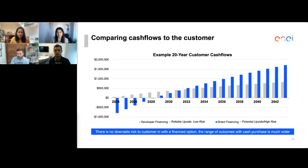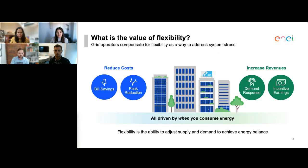And I saw a question that we'll address here in a moment about annual consumption levels and what kind of projects make sense. So shifting a little bit to where the value streams come from, there's two sides to this. There's reducing costs and avoiding costs versus increasing revenues and finding revenues. So you have bill savings, peak reduction, things like that, and then you have demand response and incentive earnings as well.